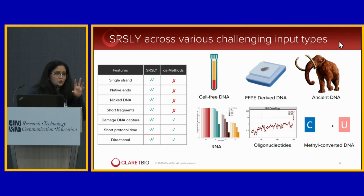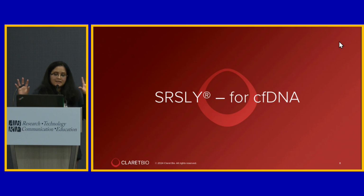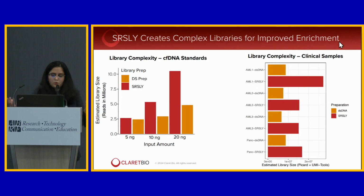Because of our unique workflow, we have certain features that make us applicable across various input types. As I mentioned before, we have cell-free DNA, which is our key input type, and we work well with this. The unique feature of our workflow is that it captures a lot of the degraded DNA. However, the standards don't mimic this. With our library prep, we get much higher complexity and so on.